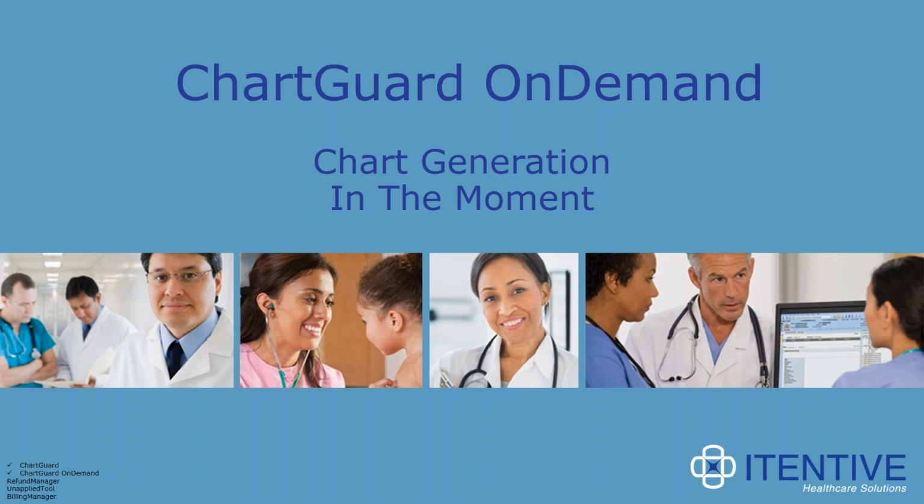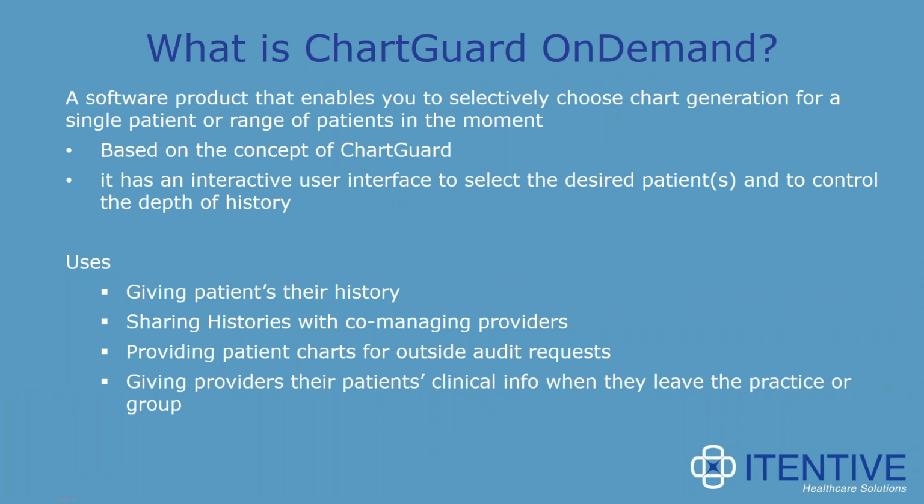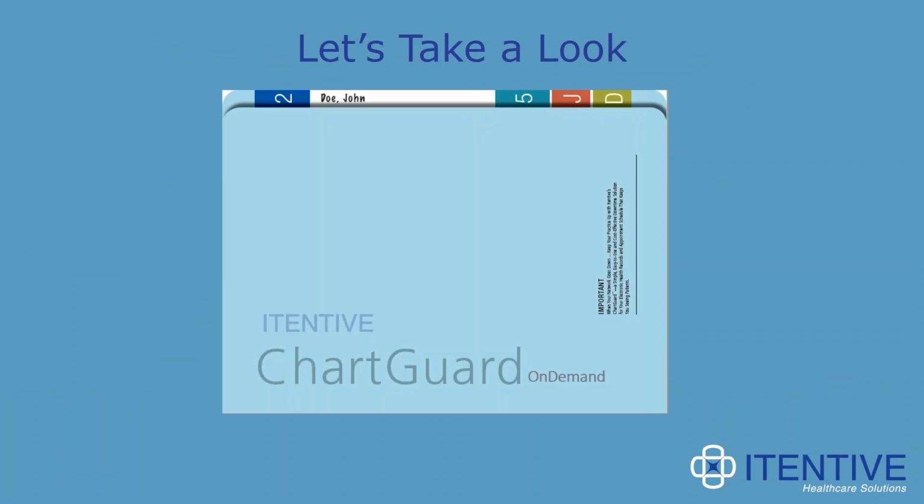What we did is we put a user interface on top of it that allows you to pick and choose what patients to generate the chart for, or group of patients to generate charts for. And it's good for situations where you want to, as I mentioned, give the patient history to somebody, but also in cases of maybe an audit request, when an audit request comes in and you need to print a group of patients' records, it's a good way to use ChartGuard OnDemand. So I'm going to turn it over to Joe, and he's going to take you through the demonstration of ChartGuard OnDemand.